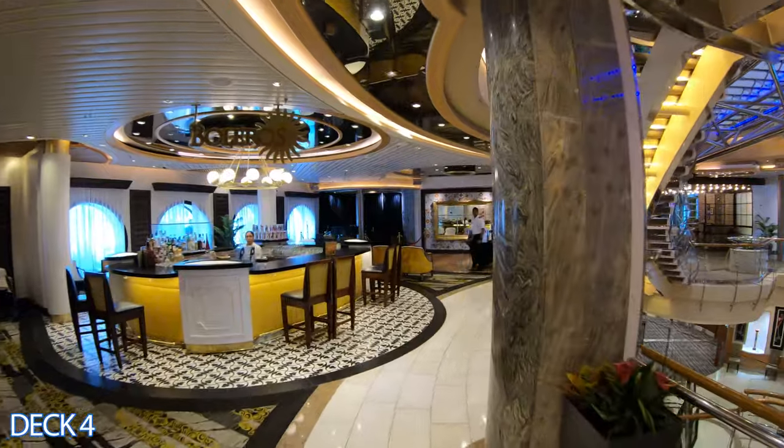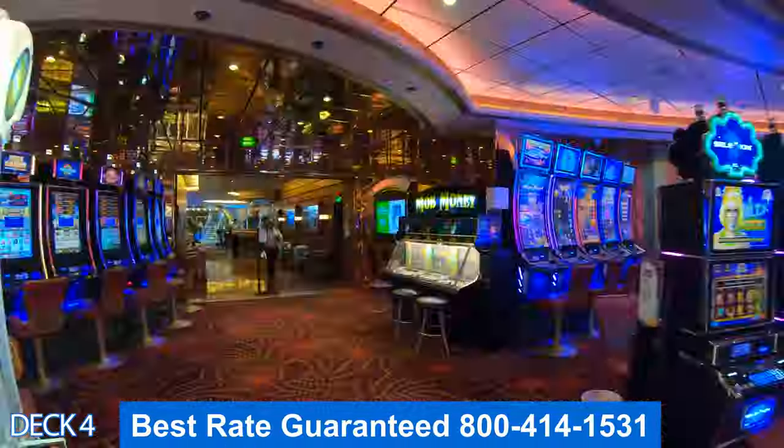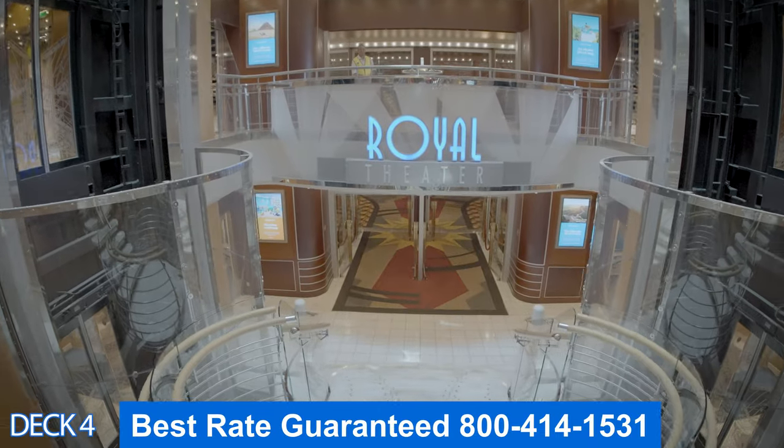This is Bolero's. Next is a Playmaker sports bar. Next to this is a casino and the Schooner bar. And finally, the Royal Theater. Let's stay here on Royal Theater.